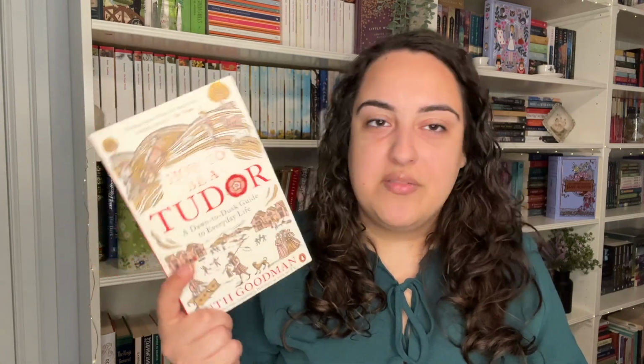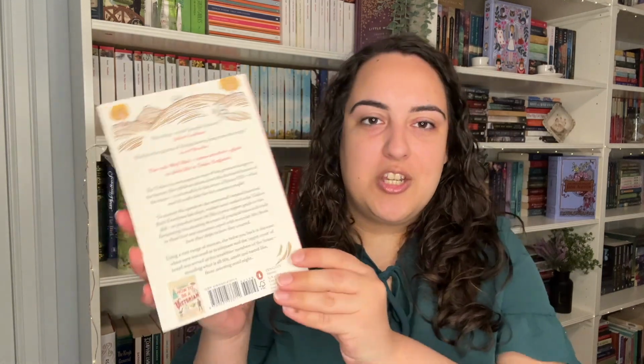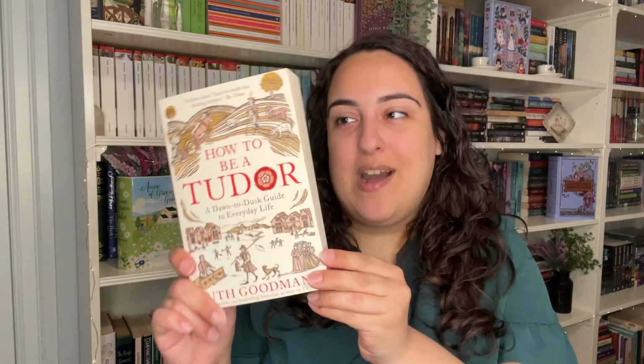Using a vast range of sources, she takes you back to the time when soot was used as toothpaste and the upper crust of bread was served to the wealthier members of the house, revealing what it all felt, smelt, and tasted like from morning until night. I know I will enjoy this one, especially with how much I enjoyed How to Be a Victorian, so very excited. So glad I found this beautiful edition as well. I am very happy with this find.